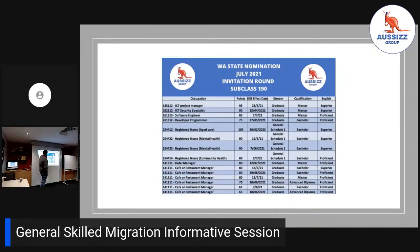So you could see the developer programmer got invited at as low as 75 points, who had only done a bachelor's here. 85 points, 90, 95. I mean, this is just SkillSelect data, not the full statistics. But you have to realize that most of the people who've done IT studies here normally have higher points because they have to do a professional year anyway. And during the professional year, people do score high points in the IT sector.